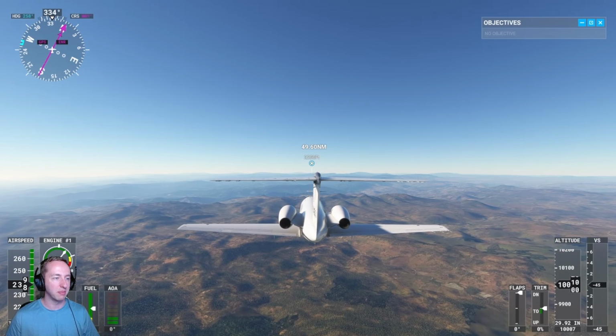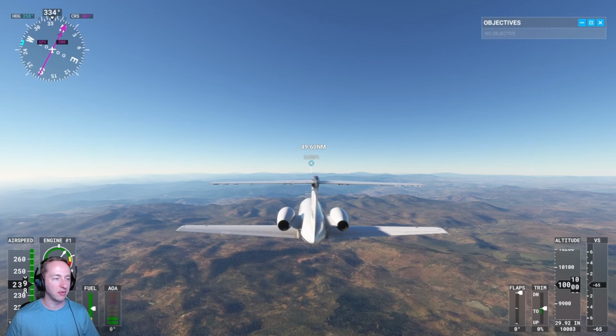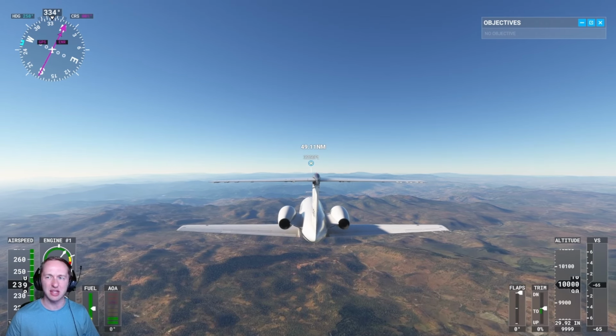There are close mountainous ranges right below us that we're flying over. Same thing? Yeah, I think same thing.